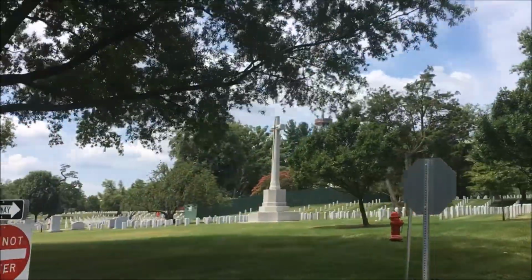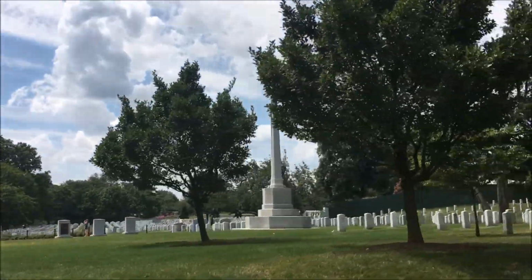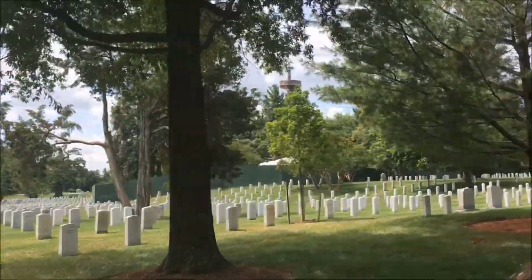Forces of Canada. This is their memorial. Continuing behind that, looking on your left, we have the large mast. This is the mast of the USS Maine.